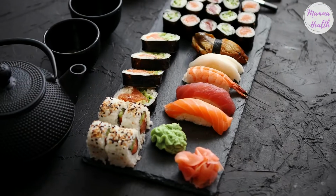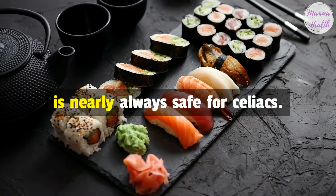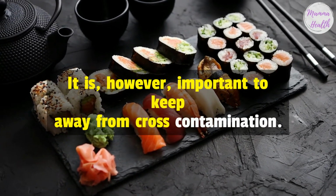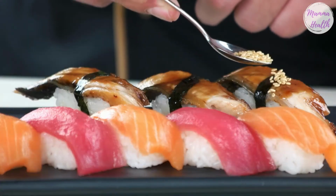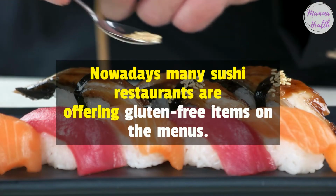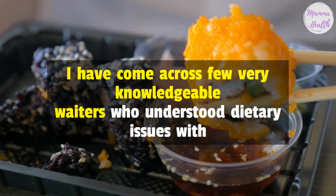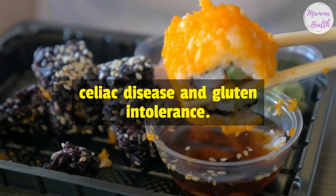Sashimi, which is basically a small piece of raw fish served without rice, is nearly always safe for celiacs. It is, however, important to keep away from cross-contamination, mainly from the gluten contained in sauces served with sushi. Nowadays, many sushi restaurants are offering gluten-free items on the menus. I have come across few very knowledgeable waiters who understood dietary issues with celiac disease and gluten intolerance.